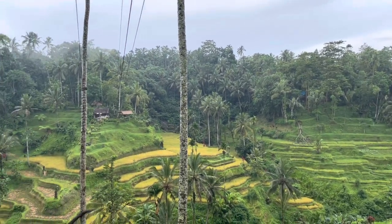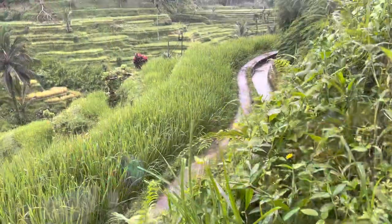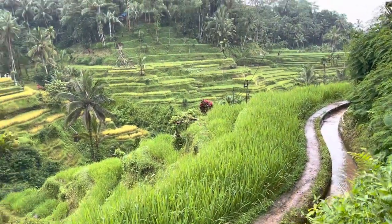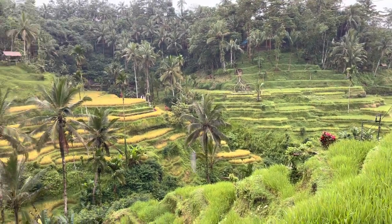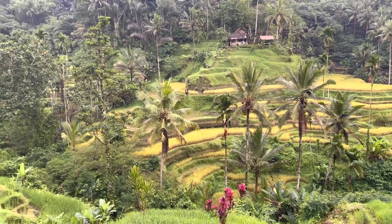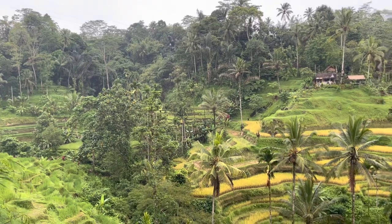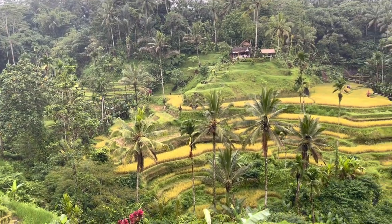The rice terraces in Ubud are a UNESCO World Heritage Site. Come explore the cascading rice fields and learn the different types of rice grown in the area. They are the most green in March, August, and September. They're also green in December, but because it's the rainy season, it's a little slippery, which is why I nearly slipped a couple of times.